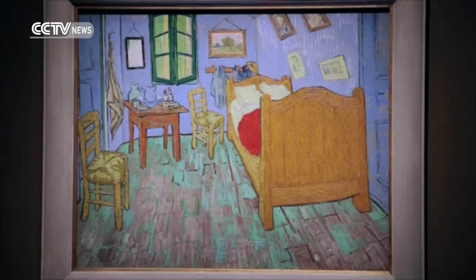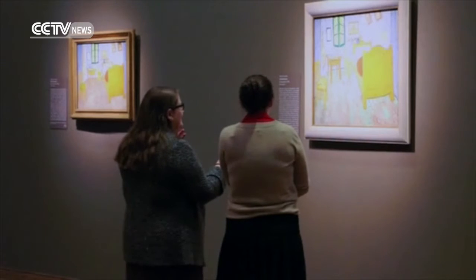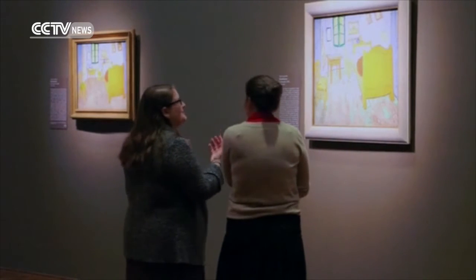We really wanted to bring the bedroom alive, and we wanted to bring the man alive. We wanted to show that he was someone who lived in a real place in Arles at a specific time. He's an artist whose passion goes into his paintings, and they feel that passion. And the idea of staying in his bedroom, where he slept, where he painted, is very, very moving, and I think for a lot of people, they want to experience that.